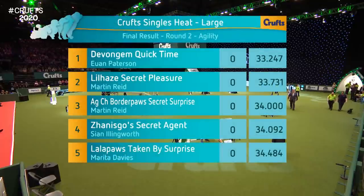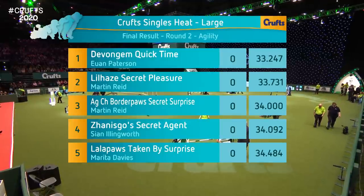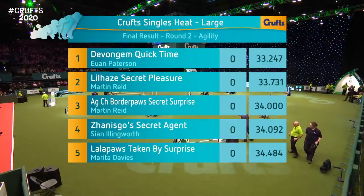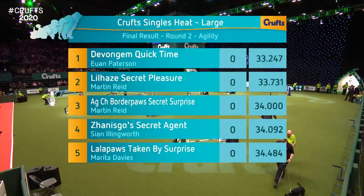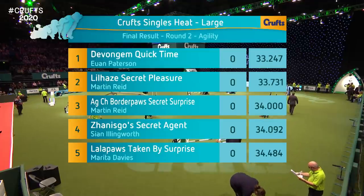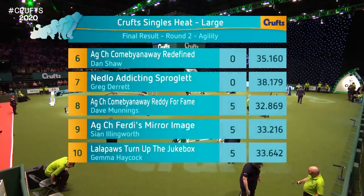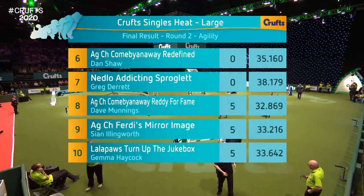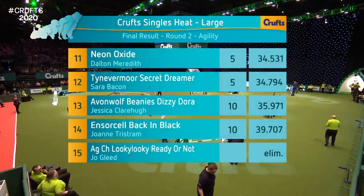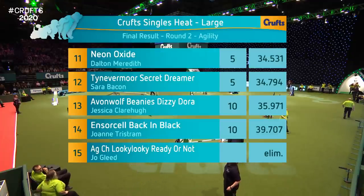So our intrepid ring crew, all volunteers. Here's the results then. We have seen a fine win for north of the border for Ewan Patterson. Martin Reed and Spring getting second and third place. What a tournament Martin Reed is having at the moment. But of course, these are all going to be added together, and we'll have the climax of this competition later today.